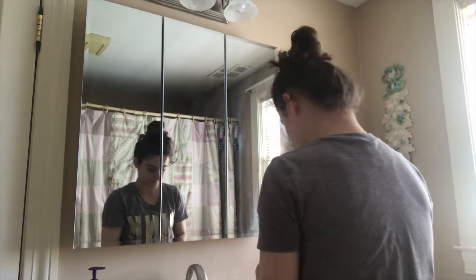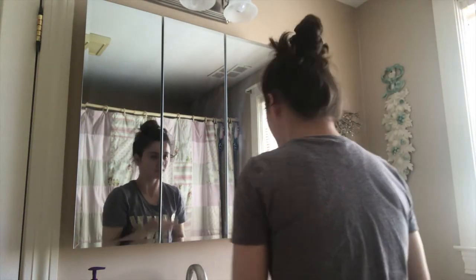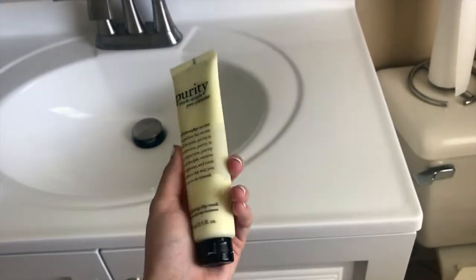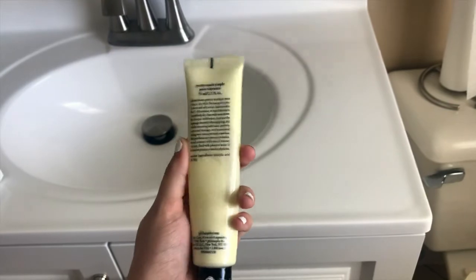And then I head into my bathroom where I put on my Philosophy Pore Extractor mask. And while that sinks in for 10 minutes, I usually go and pick out my outfit before I take my shower.